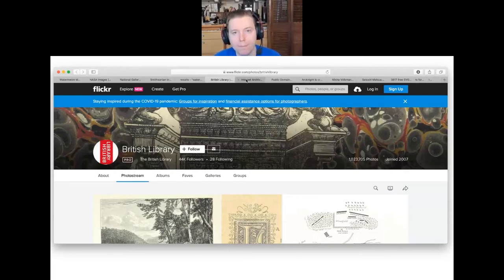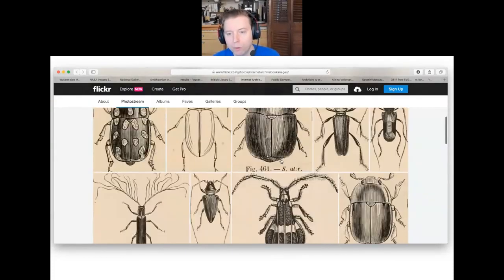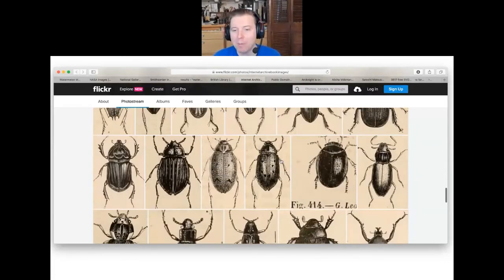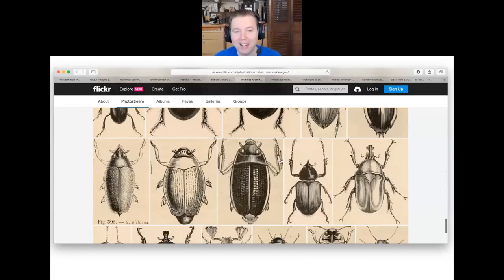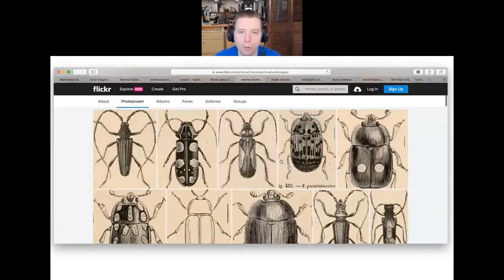So the British Library. The Internet Archive book images. That's at flickr.com/photos/internetarchivebookimages, all as one word. And this is scanning a bunch of old books. Like I'm looking at a collection of beetles right now. If I wanted a scarab for my Egyptian game, I could totally get that. And tons and tons of photos in there as well.